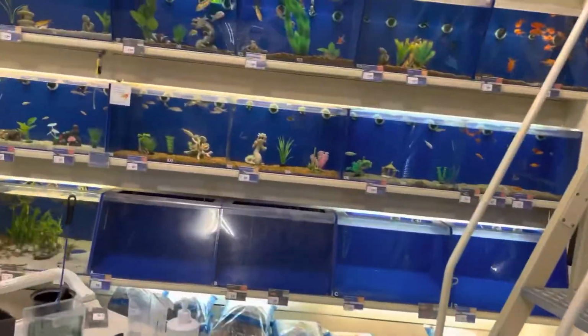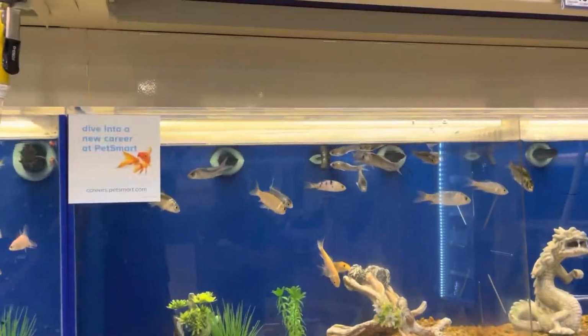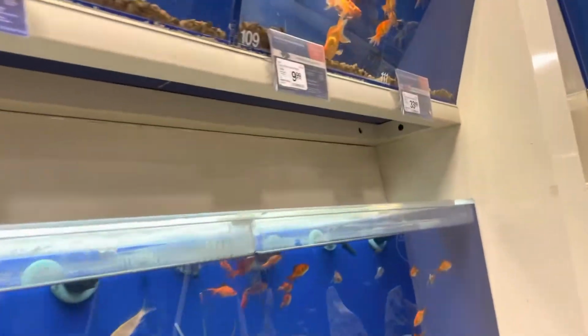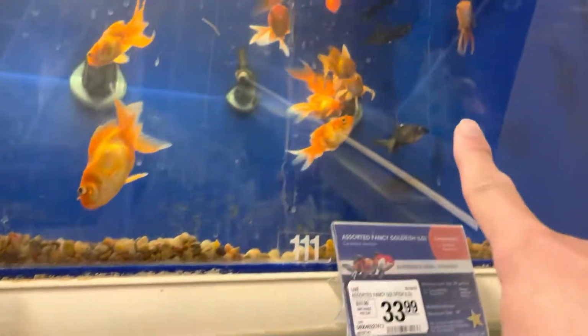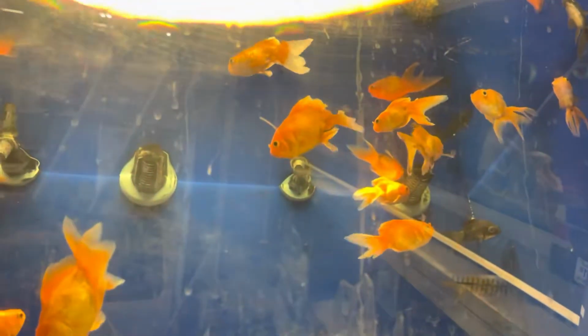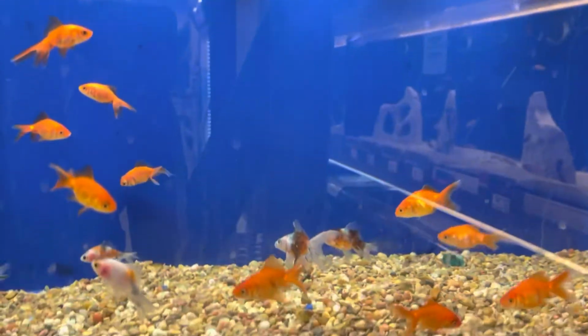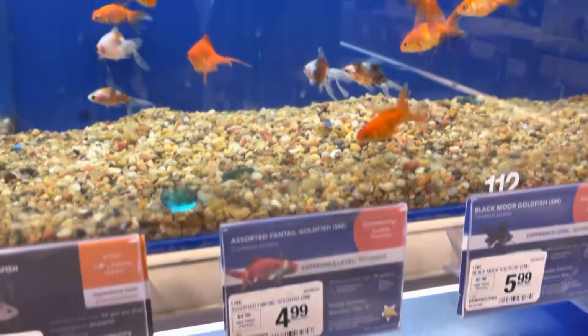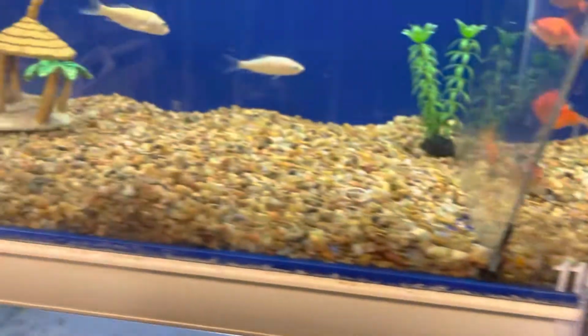Who loves pets? Here's your pets. The one I like is this. It's $9.99. The black one. That one right there. Or if you want this, $33.99. Oh my gosh, that's so expensive. Or you could just have the small ones. $4.99, $5.99, $6.99.